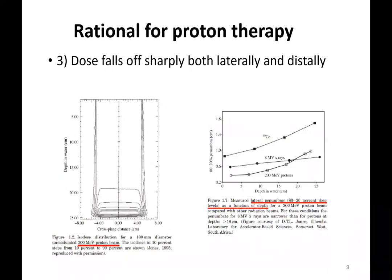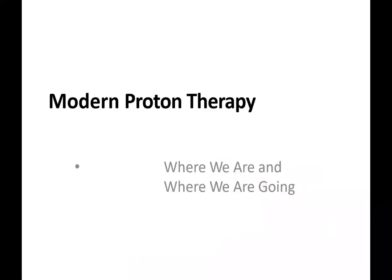Then another good thing about proton therapy is that the dose falls off sharply, both laterally and distally. So modern therapy is showing where we are right now and where we are going.